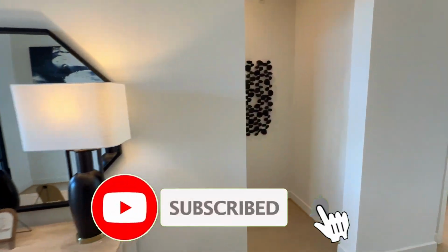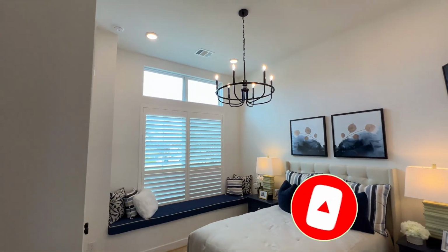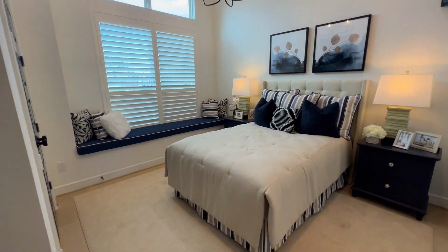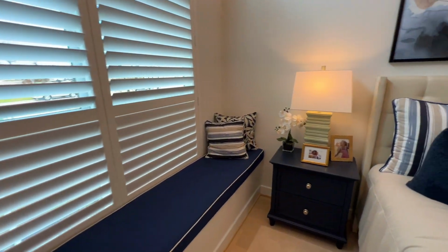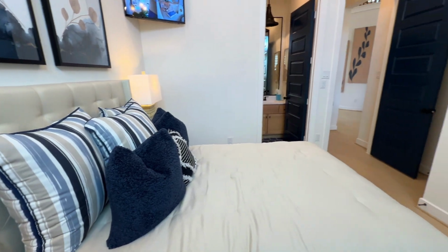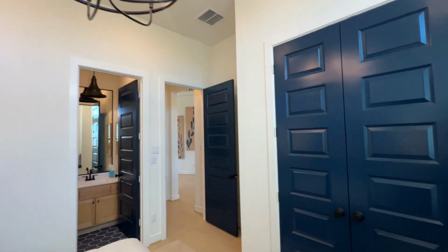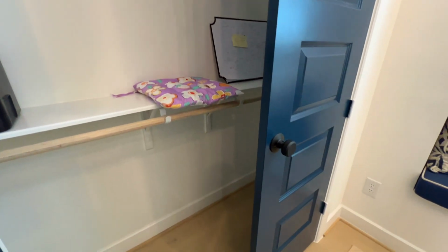This will be your coat closet. And then we'll go right across the way so you can see the first bedroom. Absolutely gorgeous. You have the candlelight chandelier coming down, and that built-in bench right there on the window sills. Look how much room you have inside of this bedroom. This one will have a bathroom attached to the bedroom, which is fantastic. A lot of folks absolutely love that.